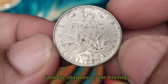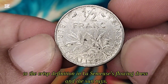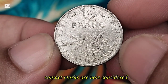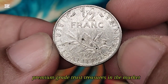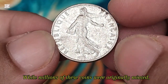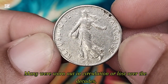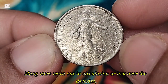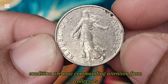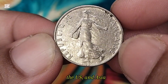From the sharpness of the lettering to the crisp definition in La Semeuse's flowing dress and the sun rays, every detail matters. Coins with strong strike and minimal contact marks are now considered premium grade treasures in the market. While millions of these coins were originally minted, time has made well-preserved examples increasingly rare. Many were worn out in circulation or lost over the decades, but those that survived in extra fine or uncirculated condition are now commanding attention from collectors across Europe, the US, and Asia.